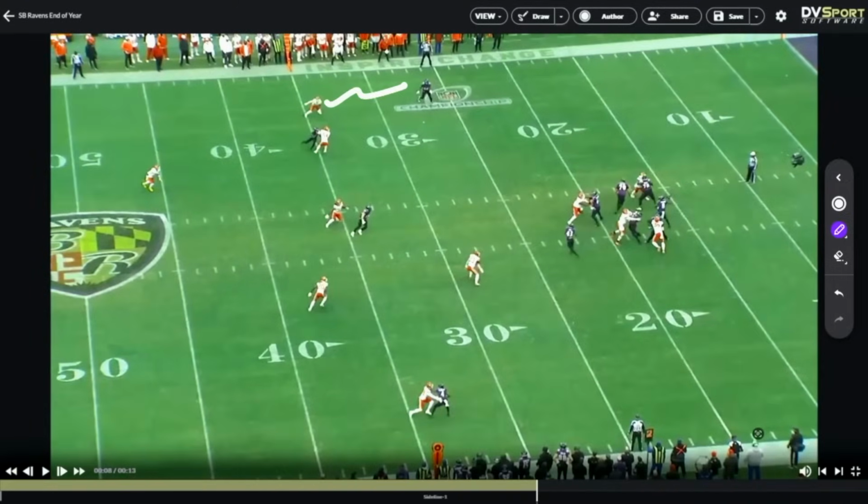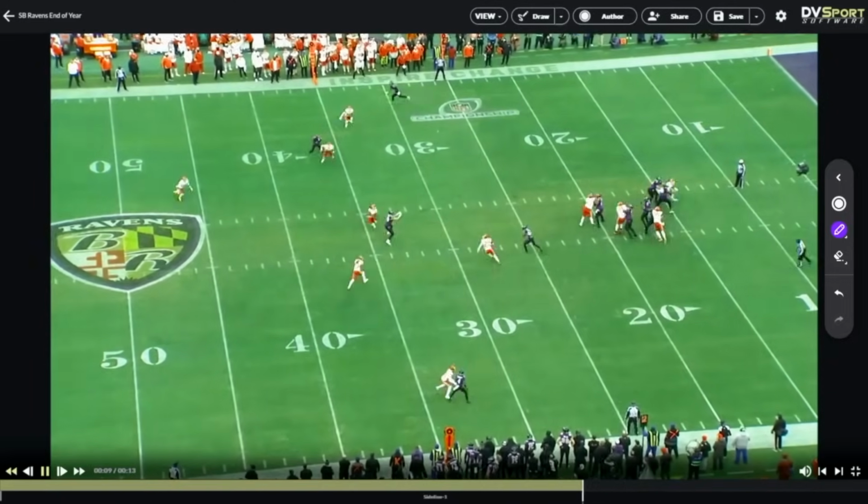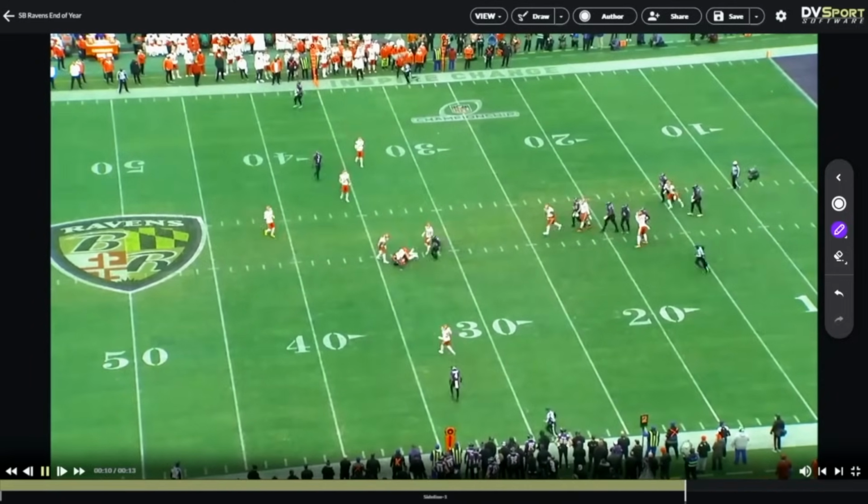We got the corner to take the flat. We got the outside linebacker to take the curl. So you got to work back to the inside. Good timing, good connection. Boom, we get the completion, setting us up for a short third down.